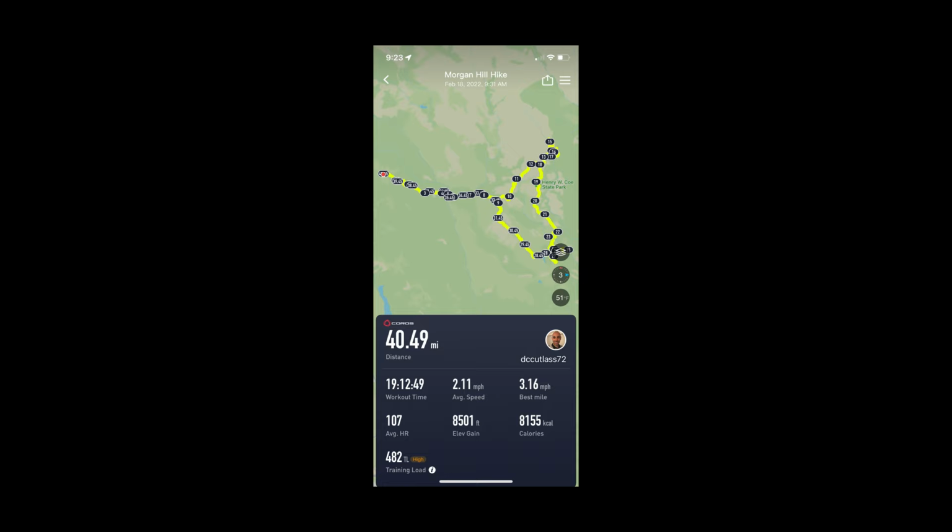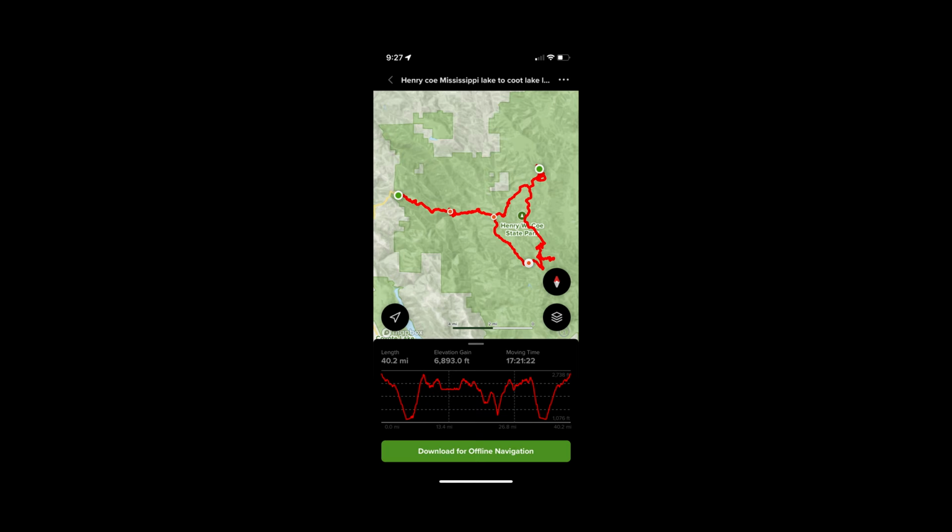All right, everybody, welcome back. As you can see here on my Coros app, as well as my AllTrails app, this hike went a total of 40 to 40 and a half miles with an elevation gain of approximately 6,900 feet to 8,500 feet, depending on which app you are using.